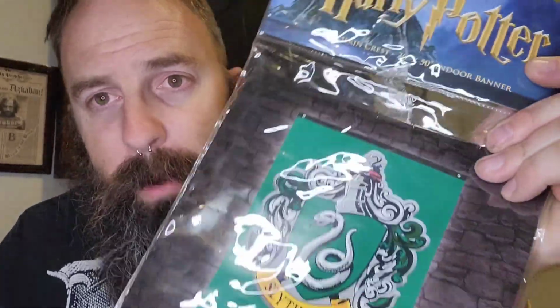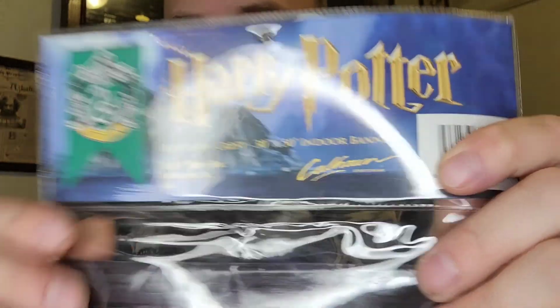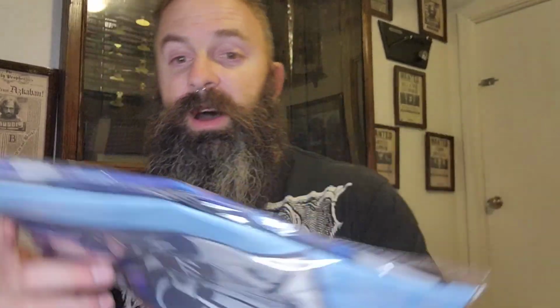So real quick, I don't know if you noticed, but right off the bat, boom, this one is the authentic Harry Potter Slytherin crest. I can't find these anywhere now. I've had them for years and years, and I decided, hey, it's time to put them up. But the other two I have for Hufflepuff and Ravenclaw are just some that I got offline, like off eBay. I think I got them for my birthday. So there's going to be differences, and this is a perfect time to compare them. So let's just start opening them right now.